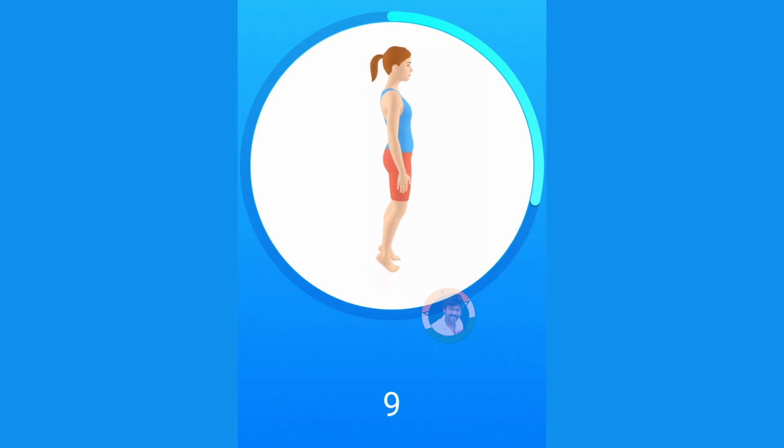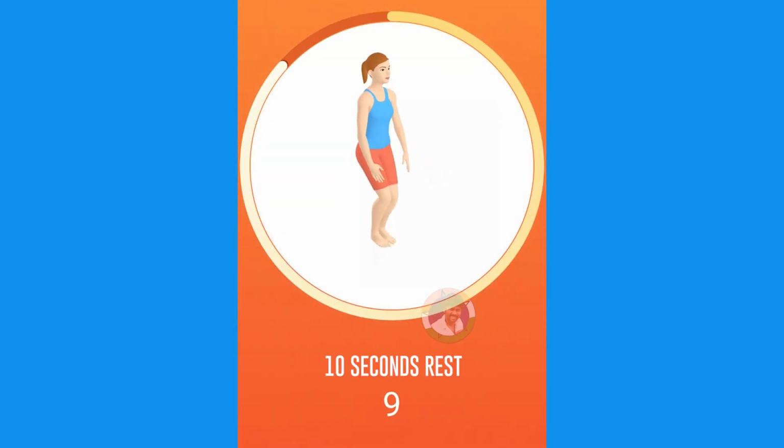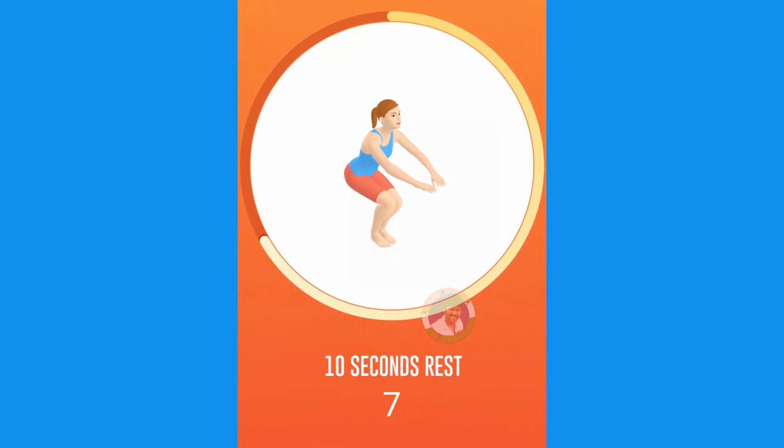Ten seconds to go. Three, two, one. Next up, narrow squats.